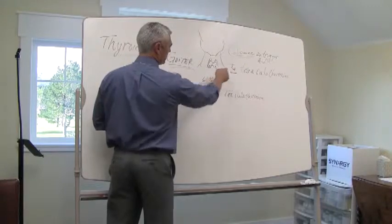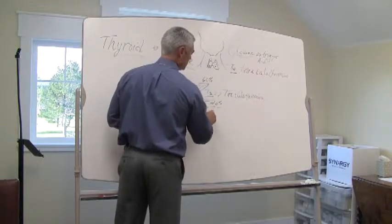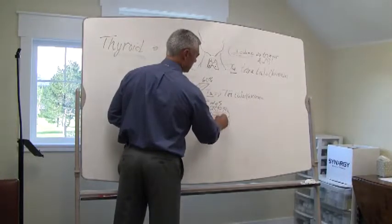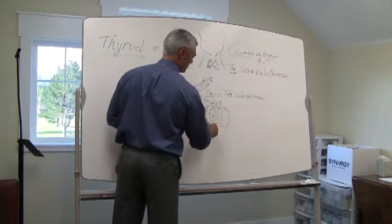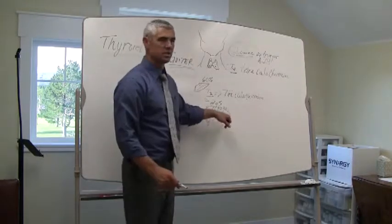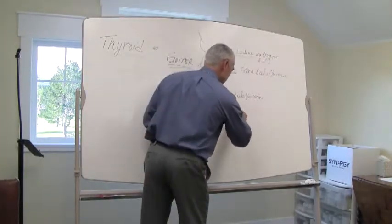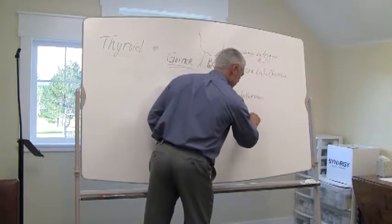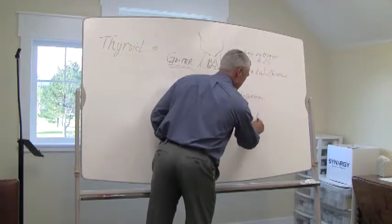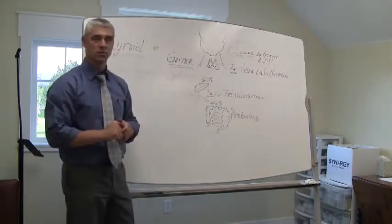60% of the total thyroid hormone is activated in the liver. 20% is activated in the GI system, primarily in the small intestines that loop back and forth in between the large intestine. Okay? So 20% is actually activated in the small intestine, the GI system, by what? Good bacteria. So that's why the buzz about probiotics. Healthy bacteria in the gut actually aids in the conversion of our thyroid hormones into active form thyroid hormone.